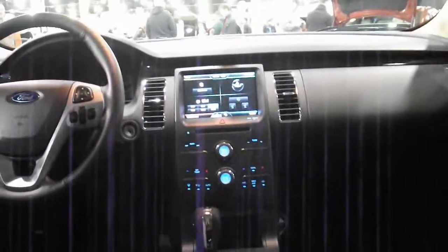This is the Ford Flex. Very comfortable. Nice sunroof. Look at, there's three of them. No, my correction. Four.